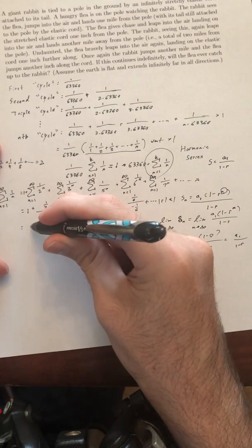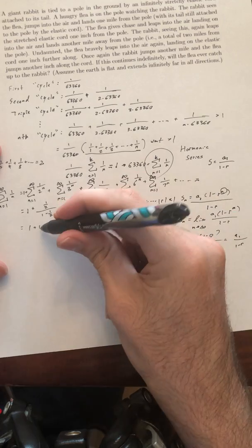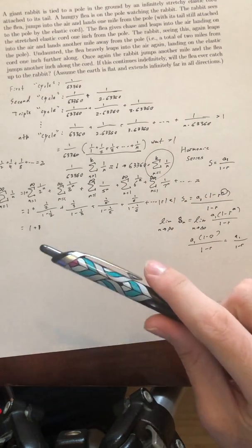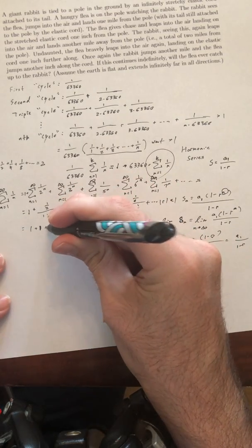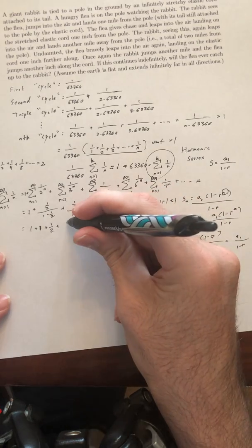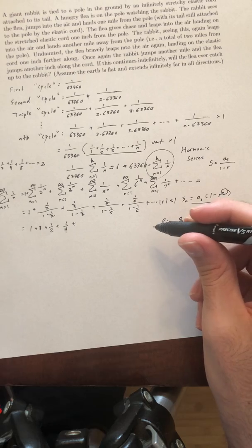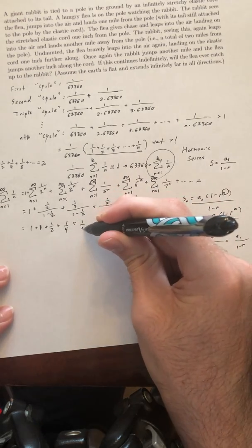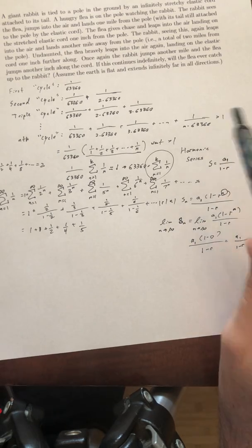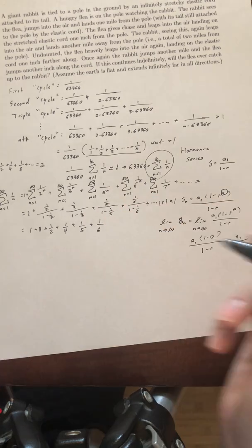Okay, now we get 1 plus, now we have 1/2 over 1/2, which is 1. Anything over itself is 1 except for 0. Now we get 1/3 over 2/3, which is 1/2. And now we get 1/5 over 4/5, which is 1/4. And then 1/6 over 5/6, which is 1/5. And then if we were to evaluate the one for 7, we get a 7th over 6/7, which is a 1/6. Okay.